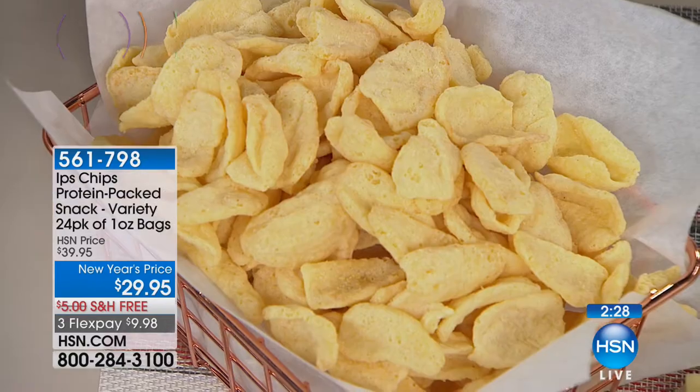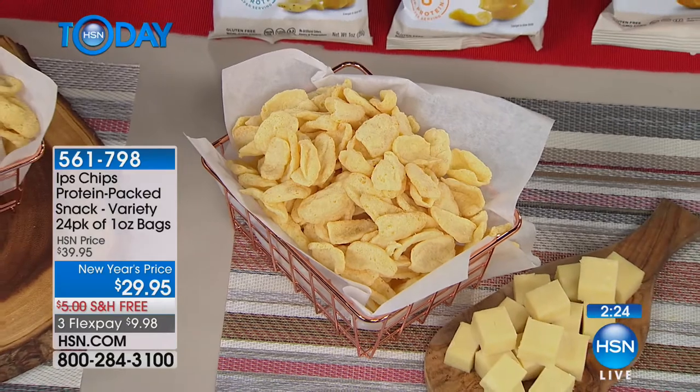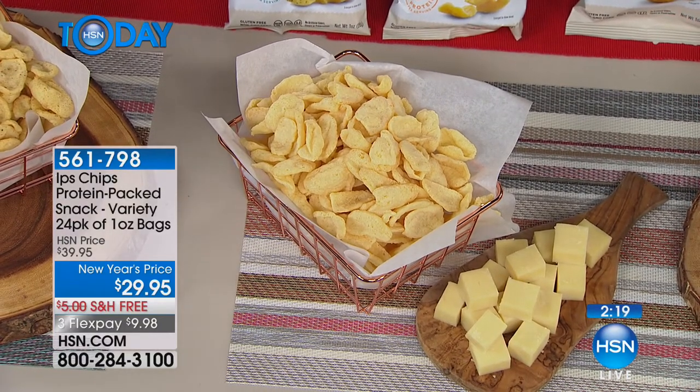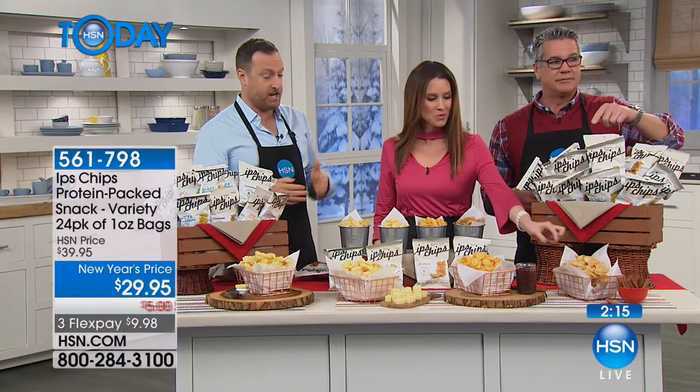Half the fat, and 6 grams of protein. Three to four times the protein that you would find in another bag of chips. I can eat a bag of chips instead of eating an egg. Well, that's exactly right. There's 6 grams of protein in a large egg, 6 grams in a bag.